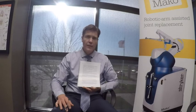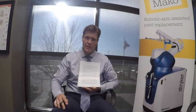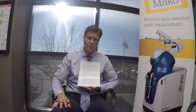After the first week, if you want to wear the ACE wrap longer, that's fine. If you want to use the cryo unit longer, that's fine. But for at least 1 week, please do these two modalities to help keep the swelling to a minimum.